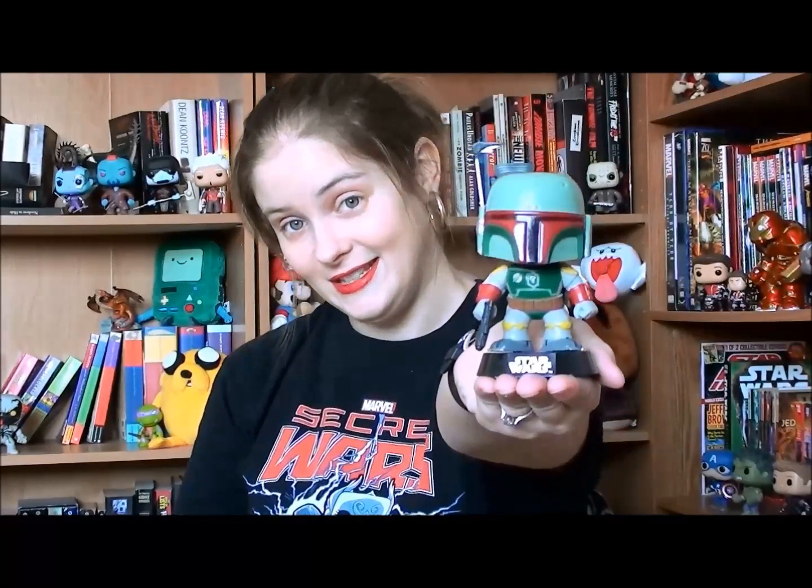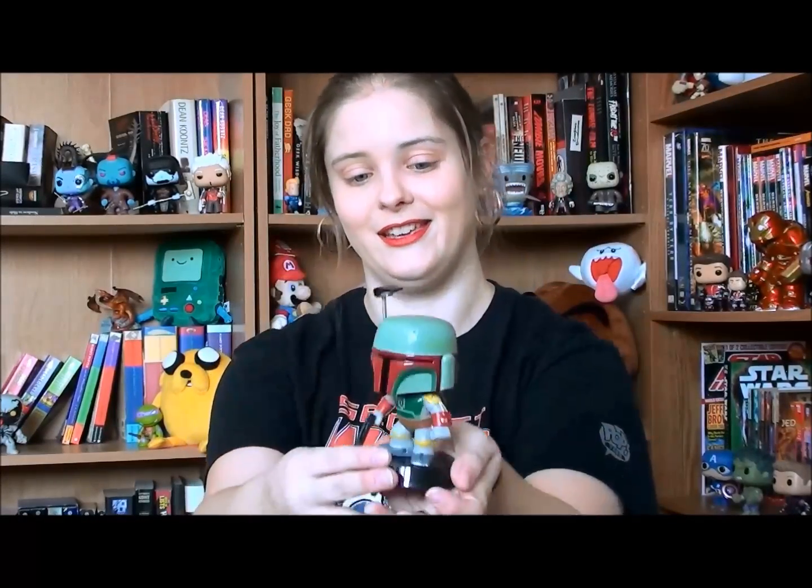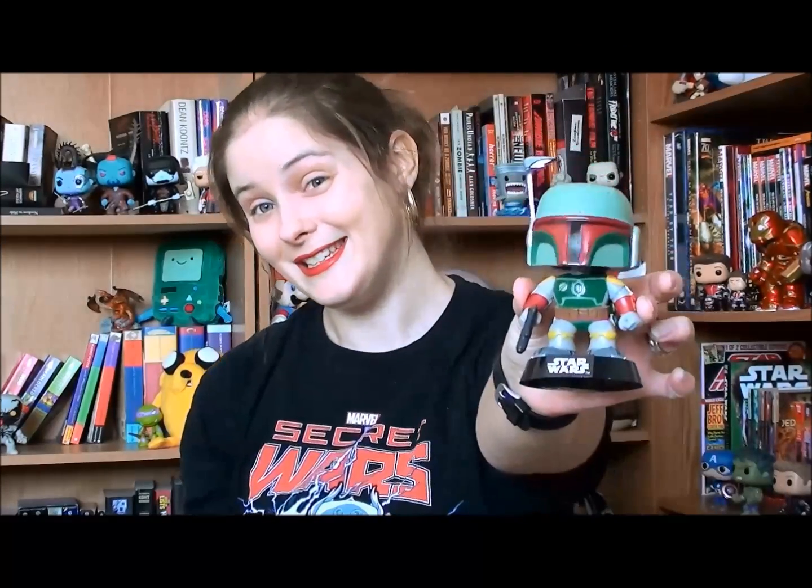And the last Star Wars one is one that I should have had ages ago, but I didn't, and I happened to come across him the other day. Boba Fett. Totally have to have Boba Fett. Why did I not already have Boba Fett? I actually have a Wacky Wobbler Boba Fett downstairs, but not an actual Funko Pop, so there he is. He is awesome. He's got that silly little antenna thing. He's got his jetpack. Awesome paint job. I like him a lot.